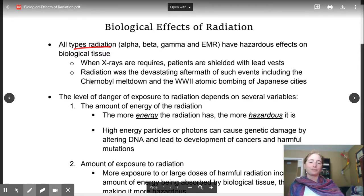And even EMR, ladies and gentlemen, EMR is hazardous to biological tissue. So if you're going to be doing x-rays, for example, that's why you wear a lead vest. Heck, even UV radiation gives you sunburn, and it can lead to skin cancer by causing thymine dimers in your DNA.